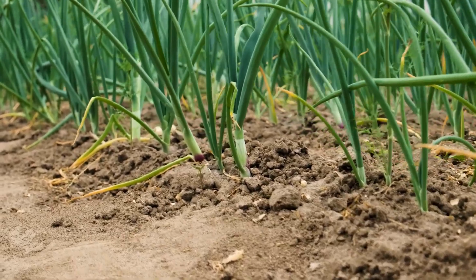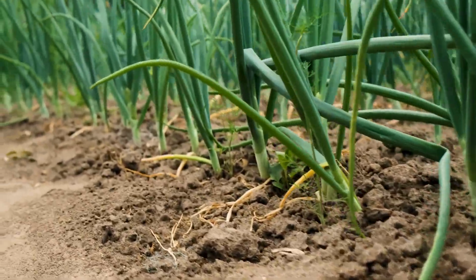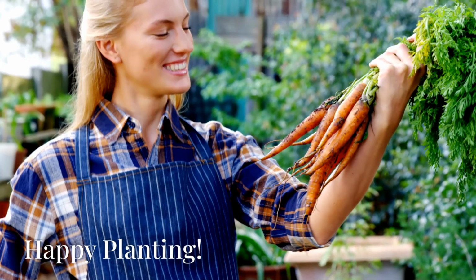For excellent onion sets, including Walla Walla, I highly recommend Dixondale Farms. Their quality and reliability are unmatched, ensuring you get the best start for your garden.